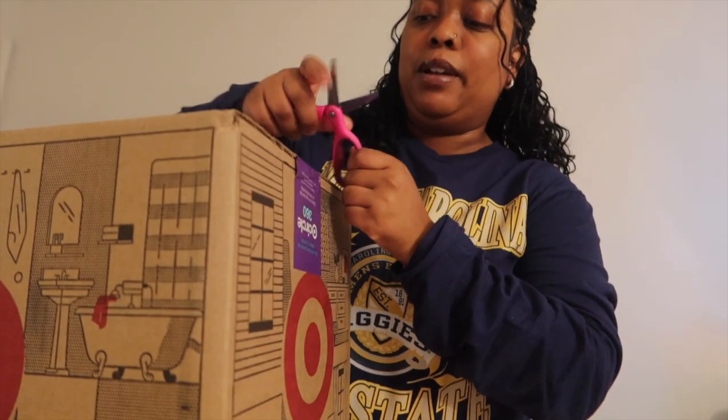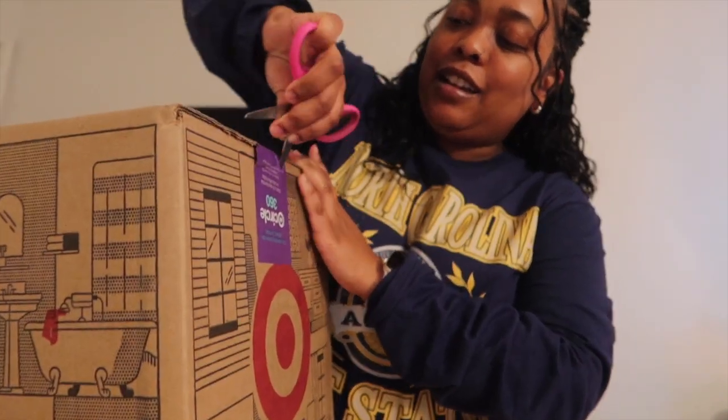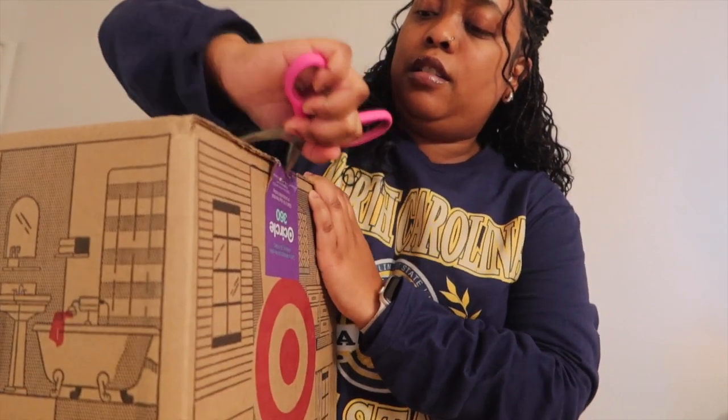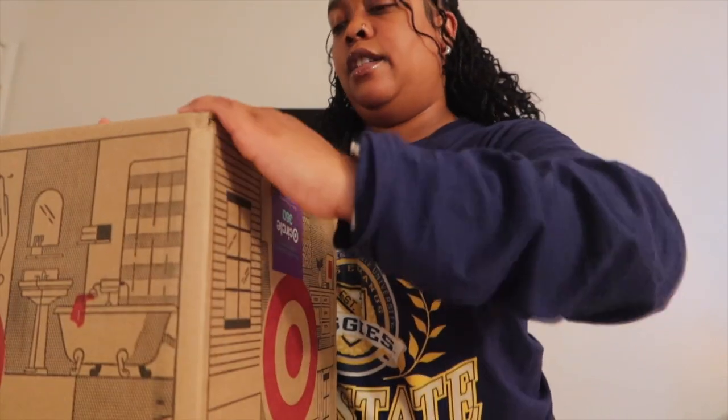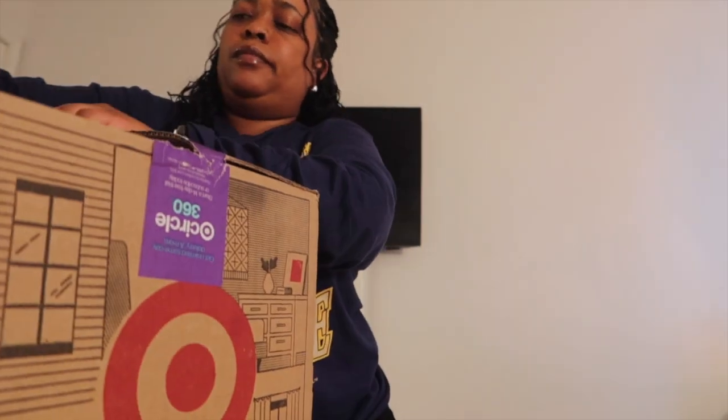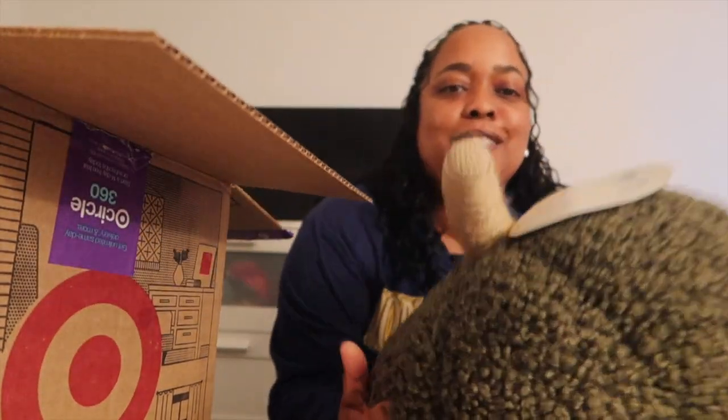Let's open her up. I don't know why it's in this big box, because I think, well no, the candles, they're not that big. It might be because of the pillow. Okay, I saw this pillow in Target, y'all, and I thought it was so cute. This is gonna go perfect with my comforter. Y'all, look at this. This is so cute and it feels so good. So this was $20.